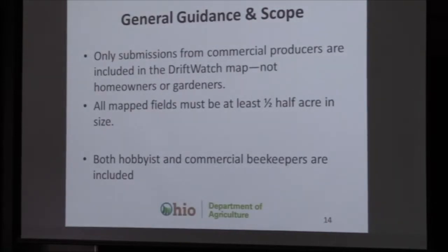And one of the things that the board of directors outlines and that I enforce here in Ohio is the scope of the program. The registry program, the mapping program, is really only intended for commercial agricultural production. These high value, high risk crop locations. So if someone were to try to submit a private garden in their backyard, for example, or some landscaping, a fence row or something, they try to add that to the map, that's something that I would filter out. That would not show up on the map.